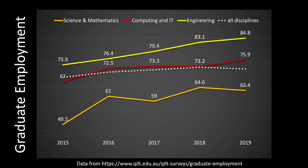So here's one problem that we are facing in science. This graph shows the percentage of full-time employment of students 4 months after graduation. And you can clearly see that science, the line at the bottom, clearly trails other degrees such as computing, engineering, or even the average over all other disciplines. So in science, that is clearly an issue.